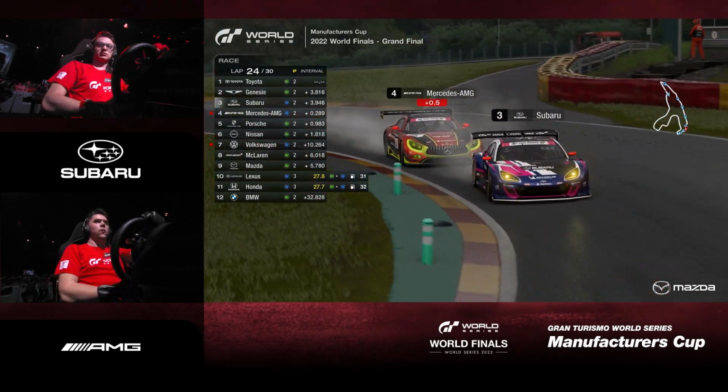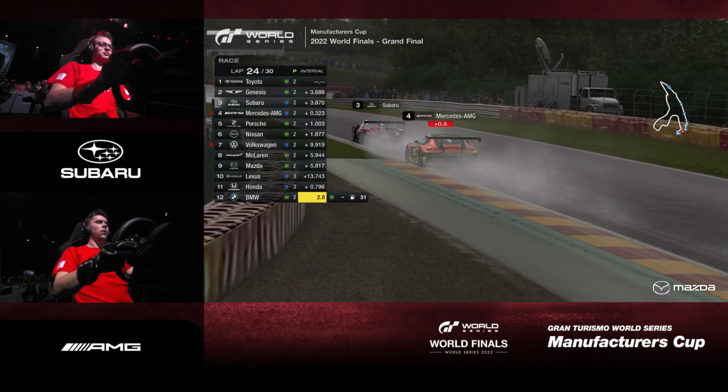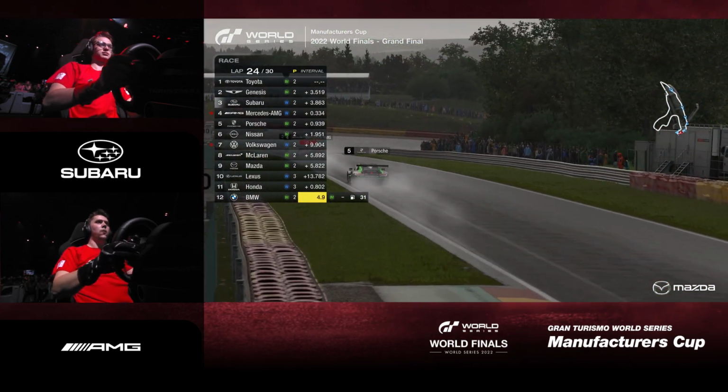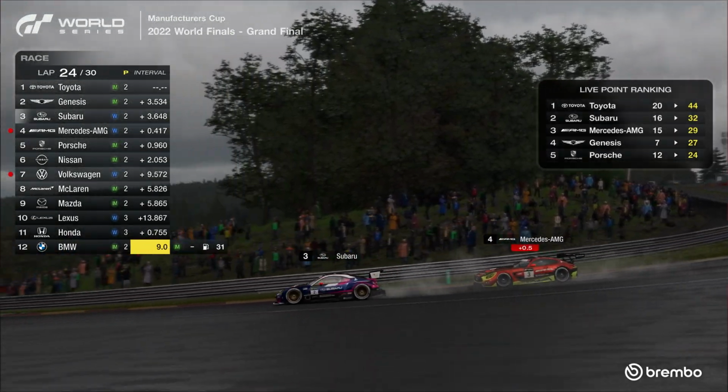On the wets for Subaru, a 233.5. They were 3 seconds faster. This race is Subaru's to lose now at this point. Half-second penalty there for Mercedes won't be helping their challenge on the wet tyres from fourth place.